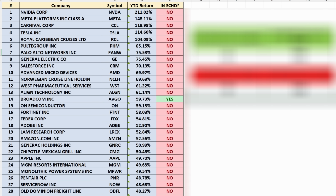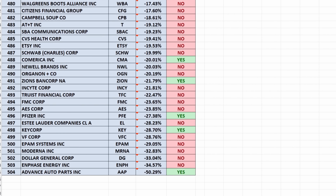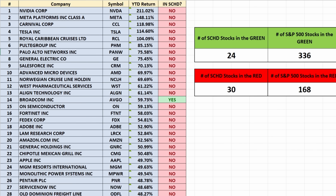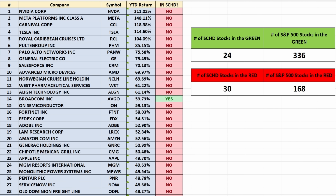Of all the stocks that were green so far year-to-date in the S&P 500, 336, only 24 were in SCHD. And of the 168 S&P 500 stocks that were in the red, 30 of them were SCHD, including some of the worst performers in SCHD, like Comerica, Zions Bancorp, Pfizer, KeyCorp, and Advance Auto Parts. When you look at the performance of these stocks, you have to just say to yourself, well, maybe it's not an SCHD problem at all.